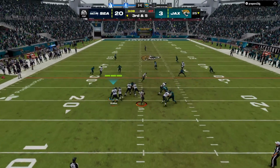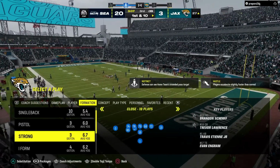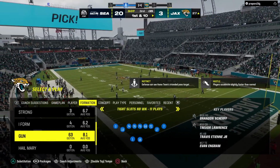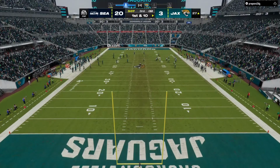Throwing now is Geno. All right, rifles one, and that's going to be intercepted. Rayshawn Jenkins picks it off, and they're going to set up shop at the 27-yard line. Intercepted. The Jaguars take over 1st and 10 at the 27-yard line.